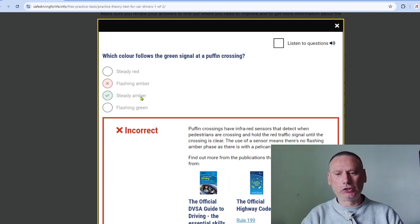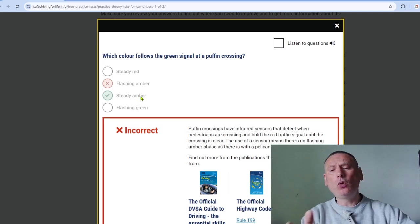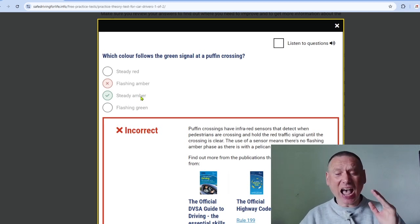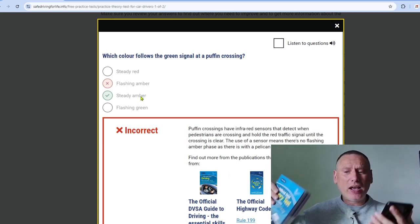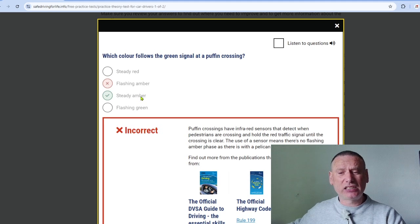So flashcards, brilliant. Download the DVLA app. It actually is a good app. I don't think it's good for learning, like reading from the book, but it's brilliant for the mock tests and the hazard perception tests.